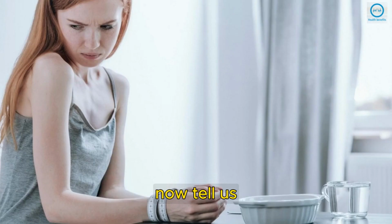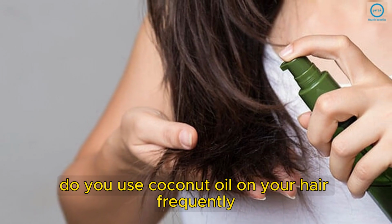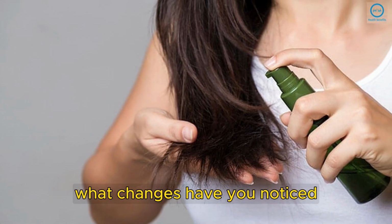Cool, isn't it? Now tell us, do you use coconut oil on your hair frequently? What changes have you noticed?